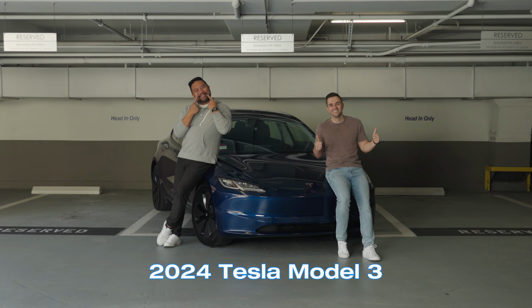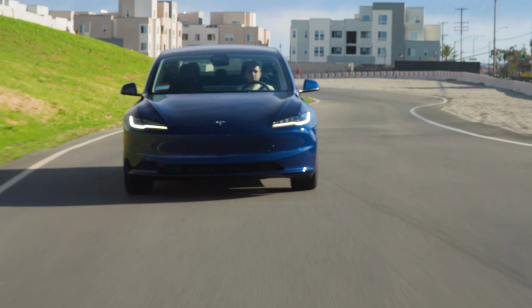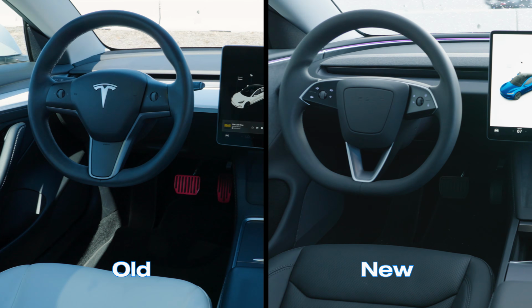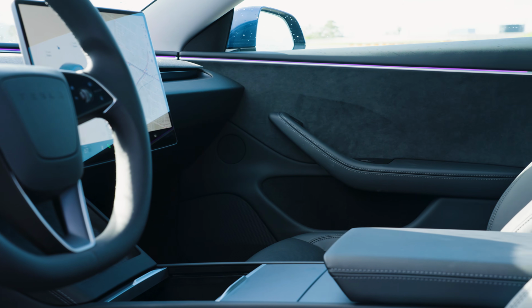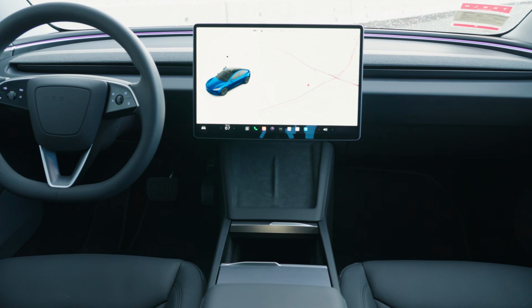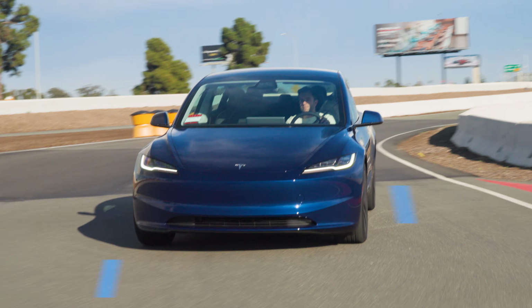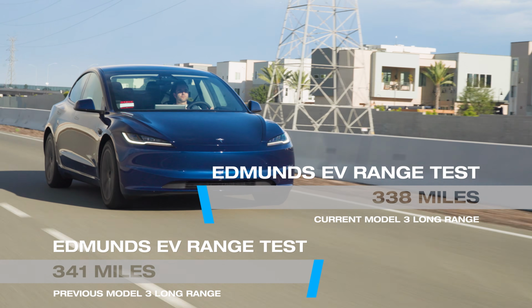The Model 3 just arrived, so our impressions aren't fully baked on it, but we've been impressed at first because it seems to have fixed a lot of the problems that the old Model 3 had. The interior build quality is better, the suspension has been fixed. Now, this being a Tesla, there are still things we don't like about it. I miss a gear selector, I miss a regular turn signal, but overall, really positive impressions, except for the range, which seems to have gone down a little bit with this generation, but is still a pretty robust 338 miles.